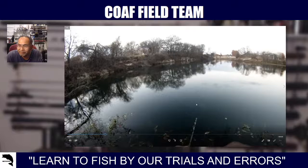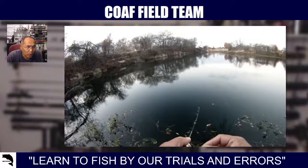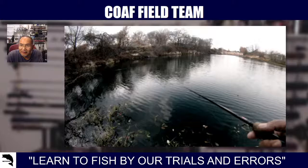Okay, so the silver Super Duper is not working. We'll shift over to the Fire Tail. This one has a brass blade, fishing it slowly with a stop-and-go retrieve, then a steady retrieve. And then finally back to the bubble fly rig. This is using a Griffith's gnat, fished wet. Or actually, fished dry.